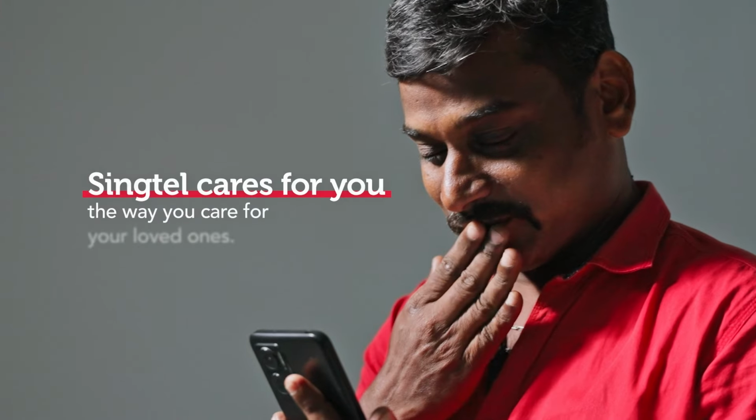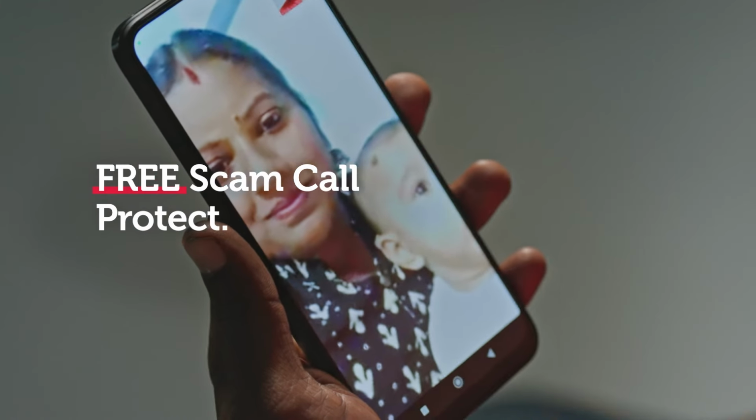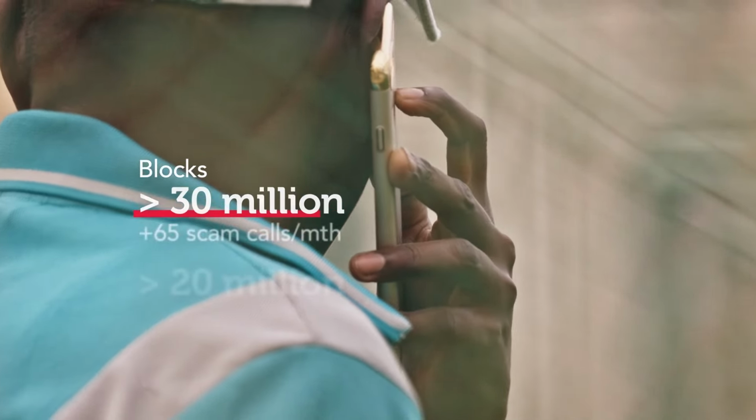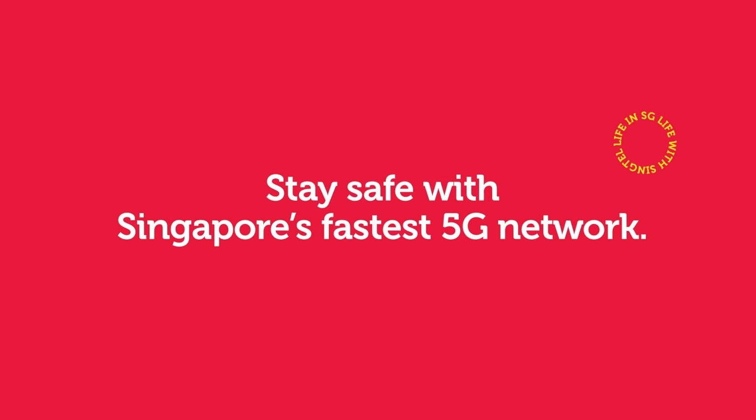Singtel cares for you the way you care for your loved ones. Just like how Singtel Prepaid 5G users enjoy Scam Call Protect free of charge. It blocks more than 30 million scam calls and 20 million scam SMSes monthly. This is the safe network that provides Singapore's fastest 5G speed.